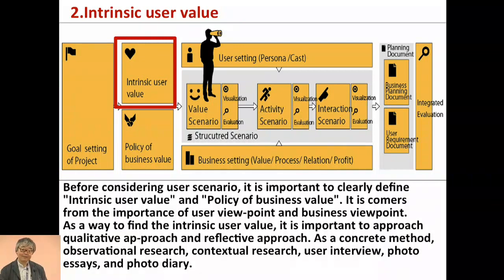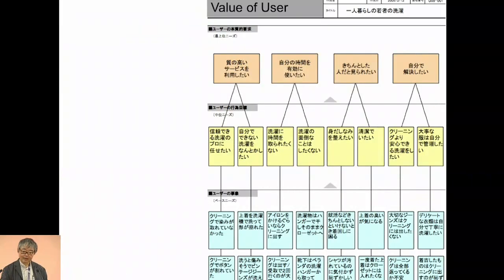The next phase is to insert user values, and for this purpose, we need ethnographic user research, also deep interviews, to find out value by this kind of research. So this is an example of finding out the value of the user. Starting from the bottom line, moving to the next line, which is activities, and the top line is the value of the users. The bottom lines come from user interviews or user research, and finding out the activity and then the value is a kind of step from bottom to top.